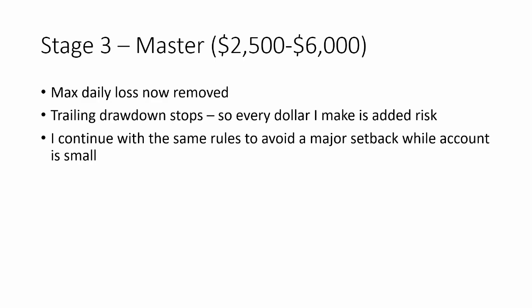Now, stage 3 is when I've got that 2.5K up to around 6K. The maximum daily loss is now removed, and the trailing drawdown has stopped. So every dollar I make is added risk. However, because my account is still in that fragile state for the size I'm taking, I'm going to continue the exact same rules to avoid a major setback.